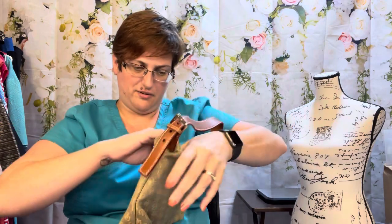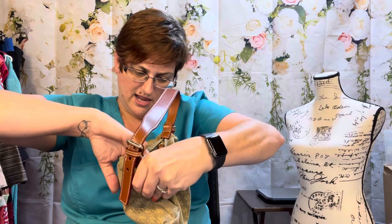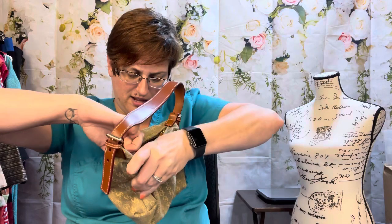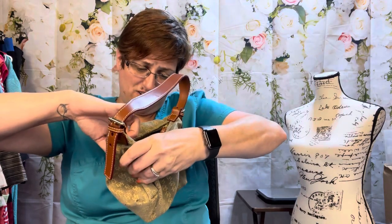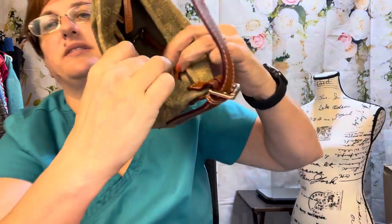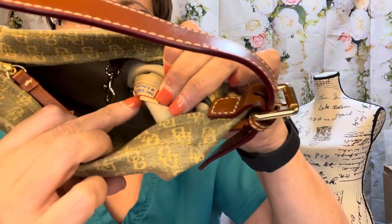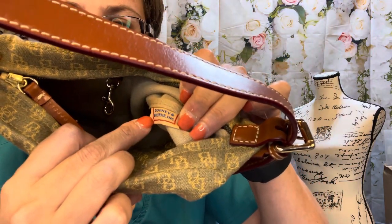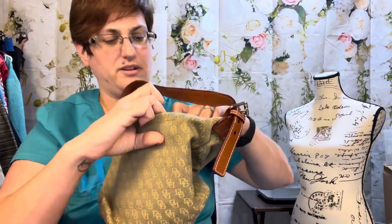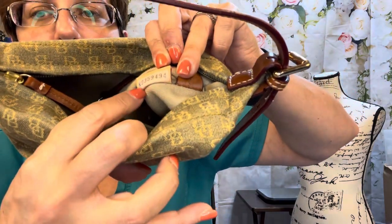And I'm trying to find, there was a tag. There it is, that I was able to show somebody and they were like, yeah, that's authentic. Made in, what's this say? That says made in China. Do they make Dooney and Burke in China? I hope it's authentic. I don't think I paid much for it. I think I paid like $4 for it. But there's that tag right there. Dooney and Burke. Here's a little number on the back. This seems very old, like vintagey.